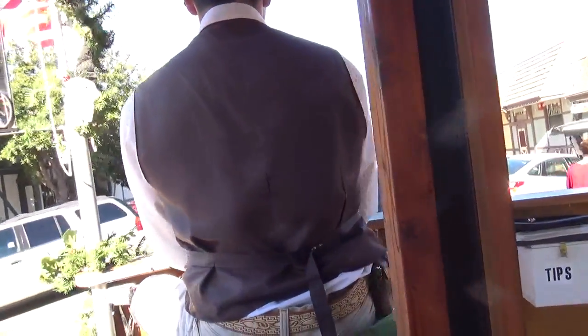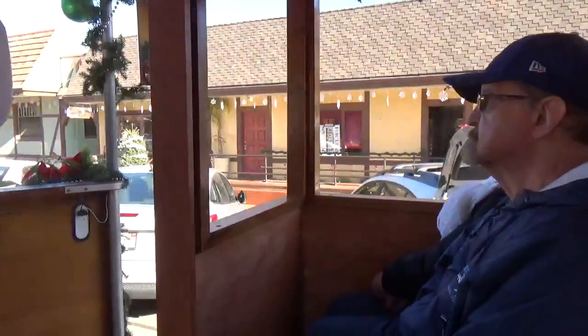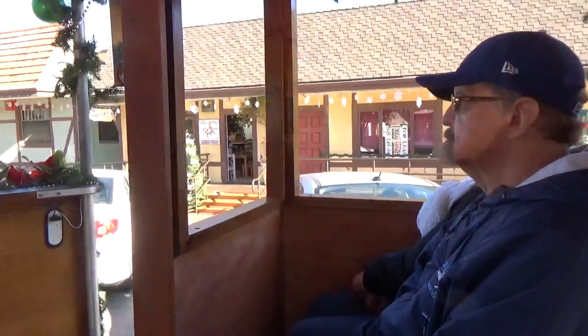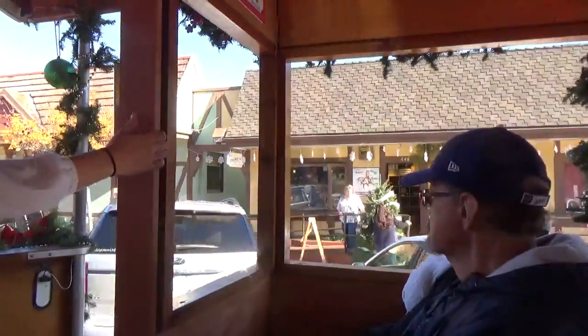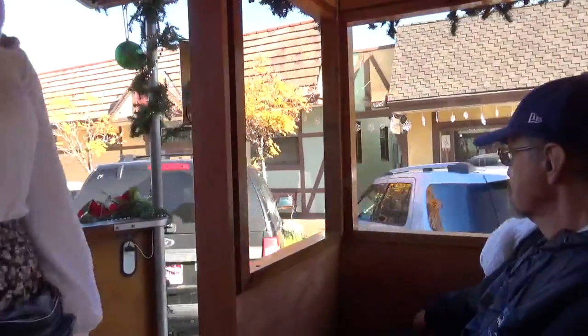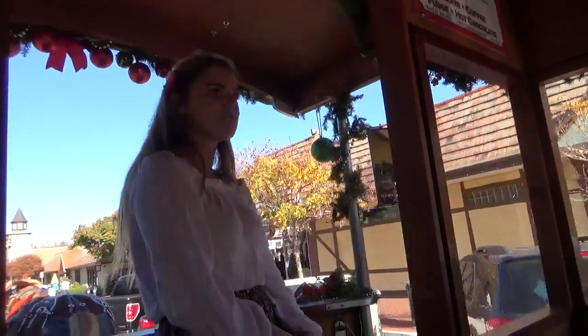Right here we have Solvang Knives, which is a great place to buy knives as well as other camping accessories. They also have little ice trays that'll freeze your ice in different shapes. Right next to it we have the Artistic Pony Studio, which features art from local artists as well as Danish artists. Here in Solvang we have about a 12% Danish population. There are about 5,000 people in the city, and about 600 of them are of original Danish descent.